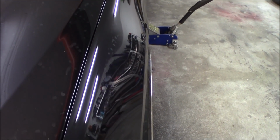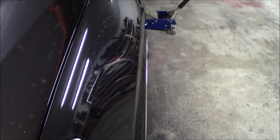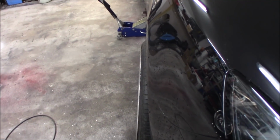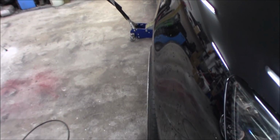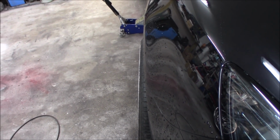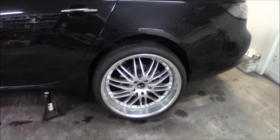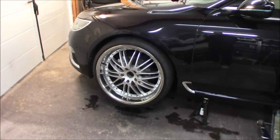I think I will need to raise the suspension a little bit. It will tuck in a little bit more when it lowers. So I think this will be really tight fitment. It's sticking out just a little bit, but you can see the top of the tire is inside of the fender. And when we lower it, it will tuck in a little bit more. So I think this will be pretty good. As I said before, might need to raise the suspension a little bit, but we will see.